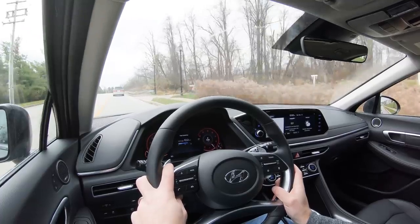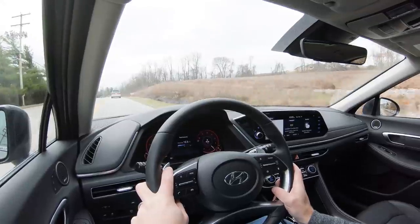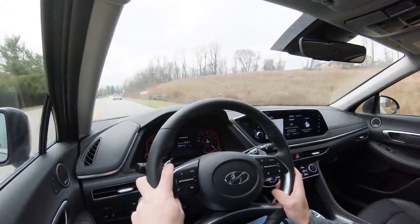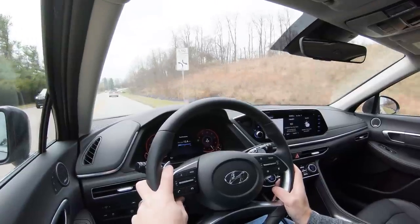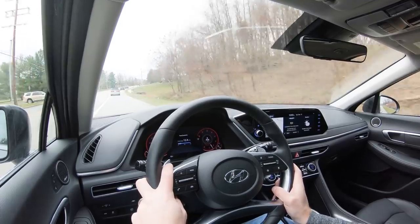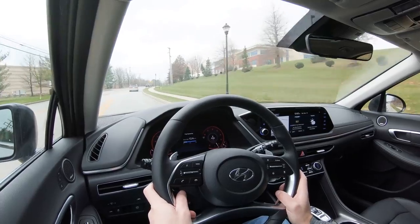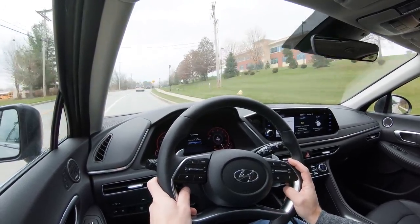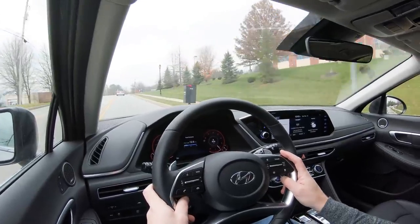SEL trim level and up is going to, in addition to that, add a blind spot monitor with rear cross traffic alert, as well as safe exit warning too. And then the limited trim level and up is going to add parking collision avoidance assist, blind spot view monitor, which is where it actually shows you what is in your blind spot within that digital gauge cluster. That's a pretty cool feature. And highway drive assist as well, which essentially is Hyundai's level 2 autonomous driving on the highway. So that's pretty cool too.